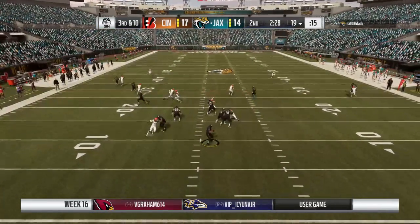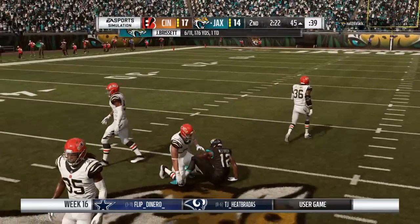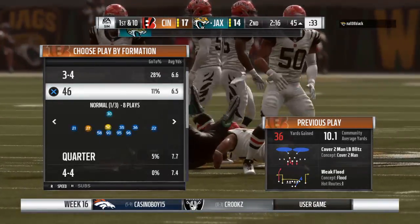To throw is Brissett. He's going to let this one go deep. Well, this is taken in. It's complete. And he's taken down right at the 45-yard line. That goes as a gain of 36 on 3rd down.